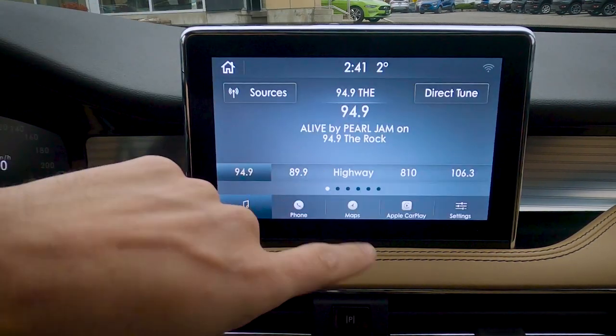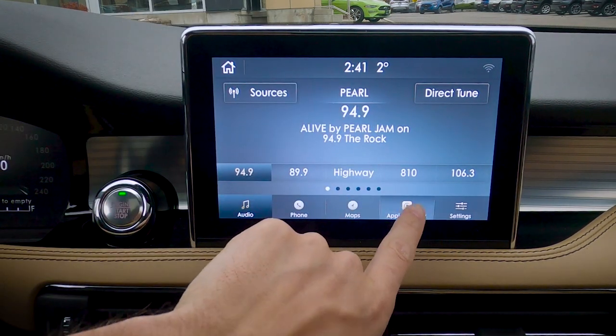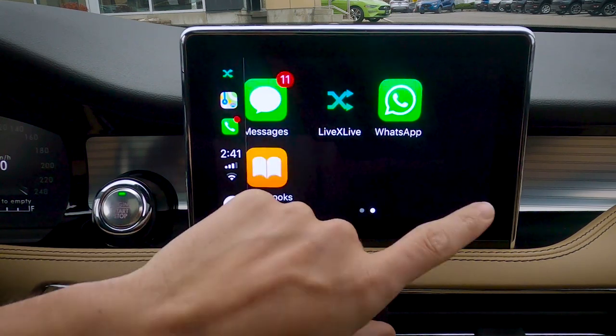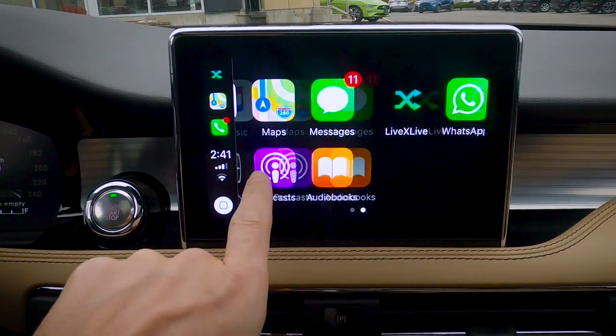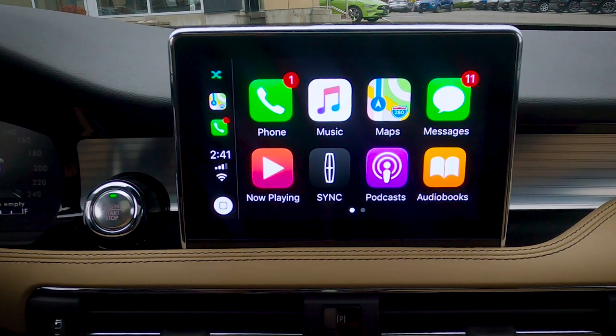We've got our basic Sync 3 system, so if we want to jump back to this main screen, or jump back into Apple CarPlay, we can do that by pressing that button. We can use Google Maps, Apple Maps, or Waze, whatever you've currently got installed on your phone. You can go through your podcasts and a number of other things. Get back to the home screen by pressing this button, and we have the ability to edit what currently shows up there, and it's very straightforward to do.